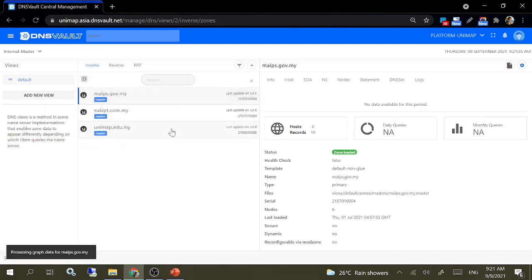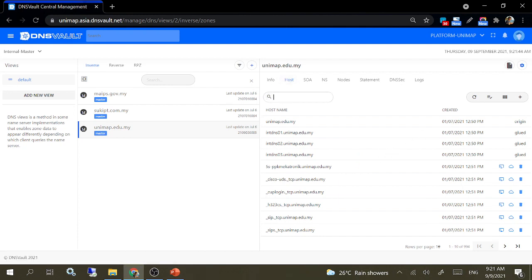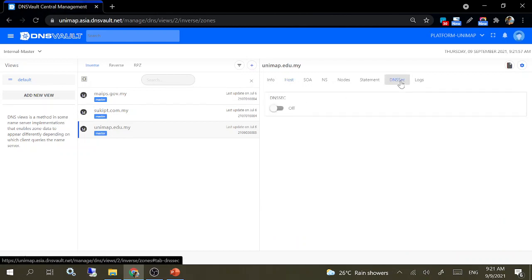Okay, so this is, for example, the host. We have a search function here so that we can search each domain name easily. And we have DNS Security Extensions, which we can just enable. We call it a one click button. DNS Security Extensions is very complex to implement, but we simplified it with a single button. You just switch it on, and you are in DNS Security Extensions mode. So it's very easy for the administrator to enable it.